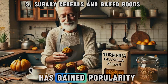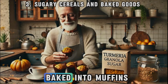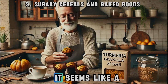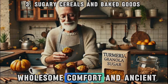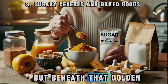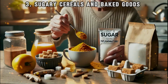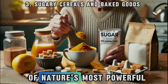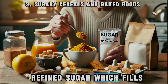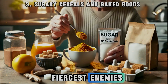And now that turmeric has gained popularity, it's no surprise that we find it folded into pancakes, baked into muffins, or sprinkled into healthy granola bars sold at the store. It seems like a win-win, wholesome comfort and ancient healing, all in one bite. But beneath that golden glow lies a problem that's both subtle and serious. Because while turmeric is one of nature's most powerful anti-inflammatory compounds, refined sugar, which fills most cereals and baked goods, is one of its fiercest enemies.